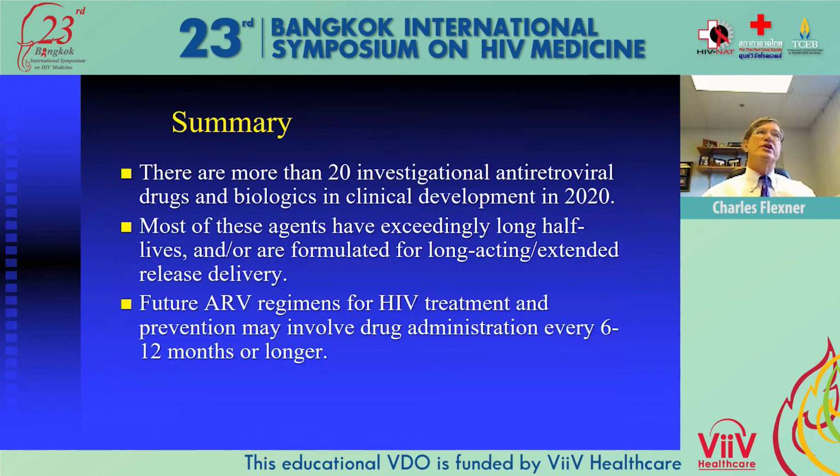So in summary, there are more than 20 investigational antiretroviral drugs and biologics in clinical development in 2020. We've talked about just a few of those today, some that I think are some of the most exciting and most likely to make it to drug approval.